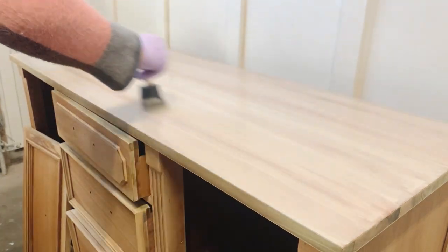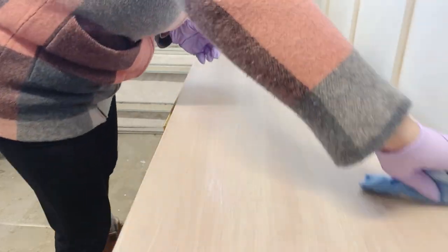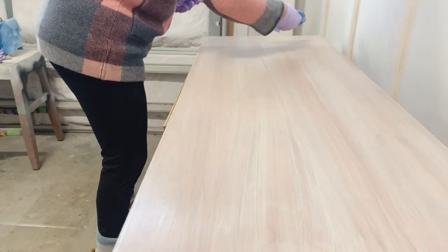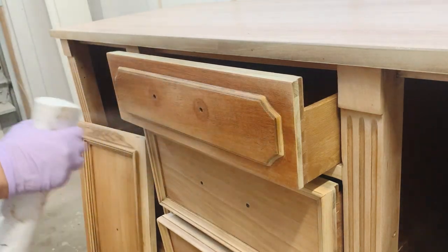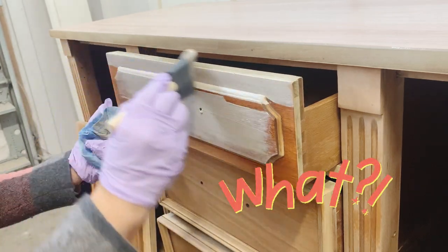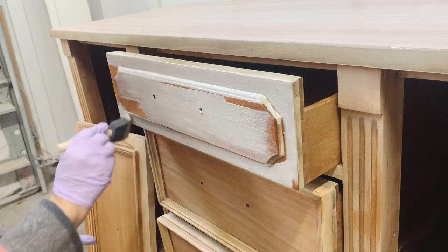But the second reason why I love this product so much is because they dry super fast. I'm wearing a wool sweater and socks, you guys. So even though it was a chilly day, I only had to wait 2 hours for these stains to dry. And then I was able to apply my 3 coats of top coat. When you live in a cold climate state, things that dry fast are worth more than gold.